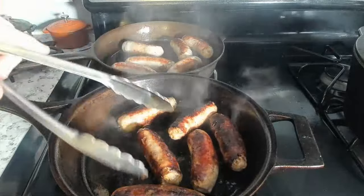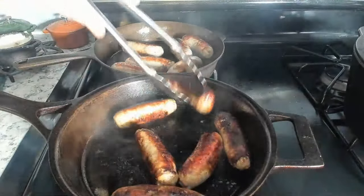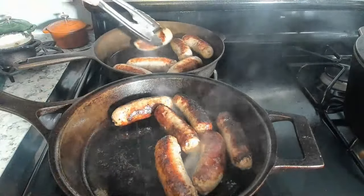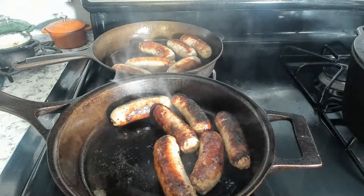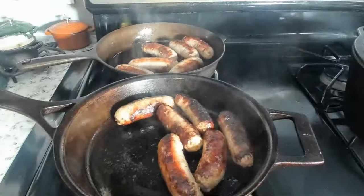Maybe it's the heat, but it seems like the Stargazer is browning or blackening these sausages maybe better than the Field. However, I think it's probably because of the heat. In fact, I should probably turn the heat down a little bit on this, and turn it up a little bit more in the Field in the back.